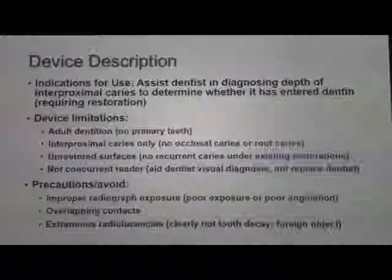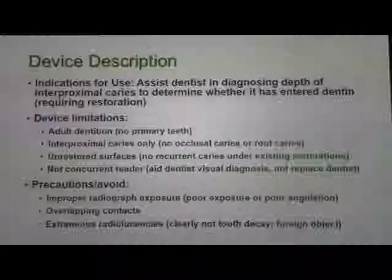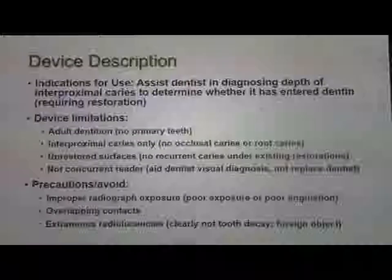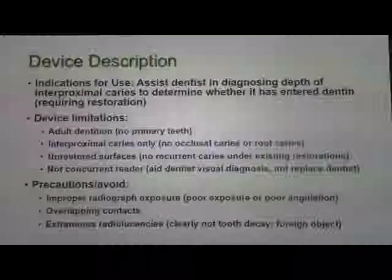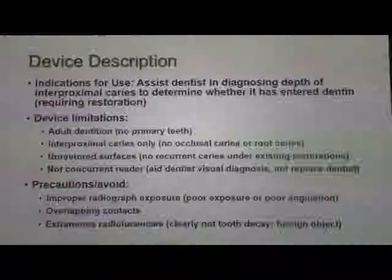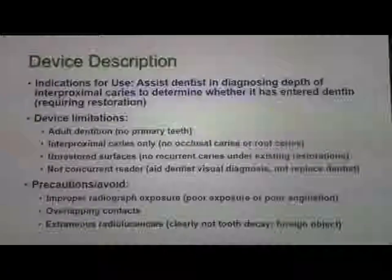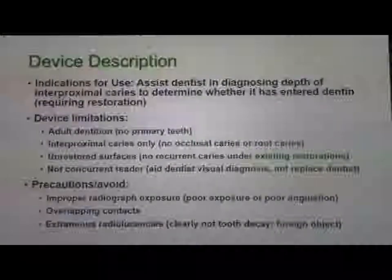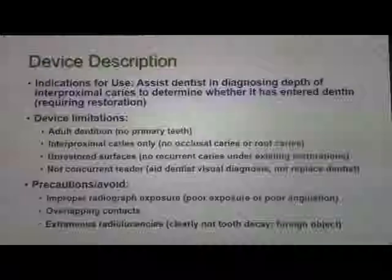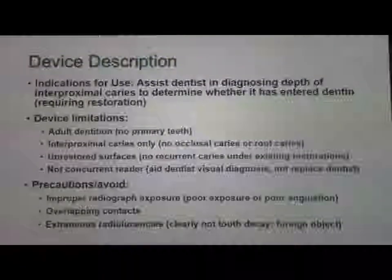Adult dentition was the primary target of interest, and unrestored surfaces. It was not intended to be a concurrent reader. A concurrent reader is something that works independent of the dentist and gives you a statistic as to whether or not decay is there. It became very clear when we discussed the nuances of this problem that it would be much better to always keep the dentist in the loop. And Logicon just aided him by giving him additional information. To have something that really replaced him would have been more challenging engineering-wise and much more challenging to get approved by the FDA.